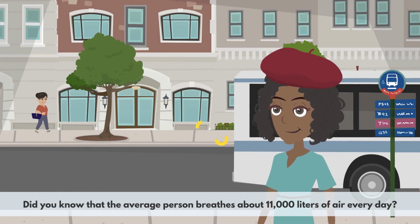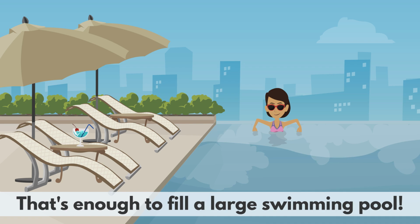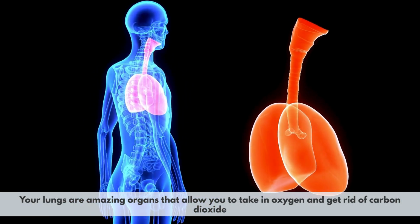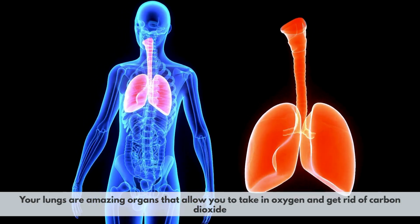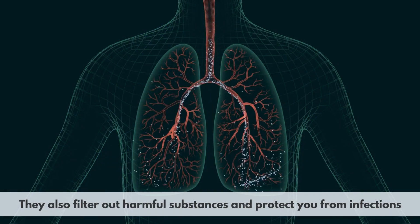Did you know that the average person breathes about 11,000 liters of air every day? That's enough to fill a large swimming pool. Your lungs are amazing organs that allow you to take in oxygen and get rid of carbon dioxide. They also filter out harmful substances and protect you from infections.